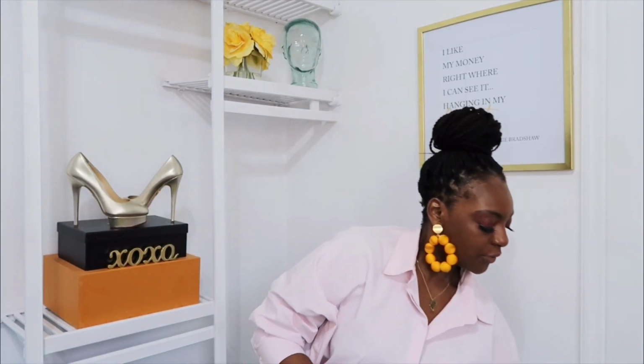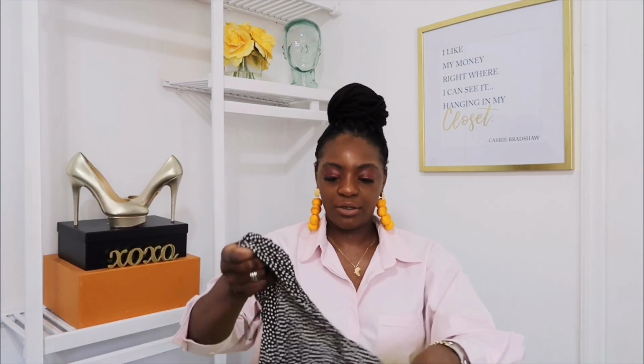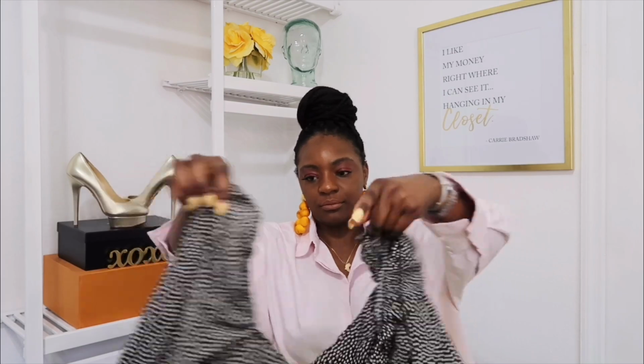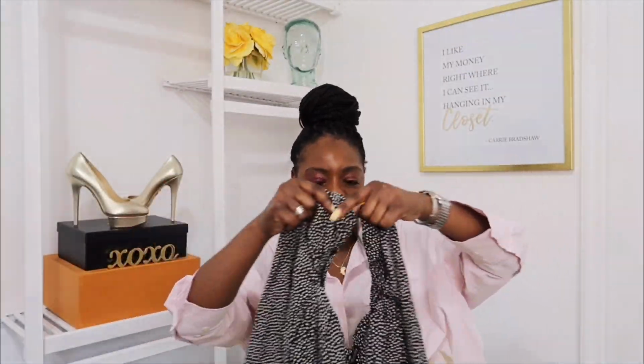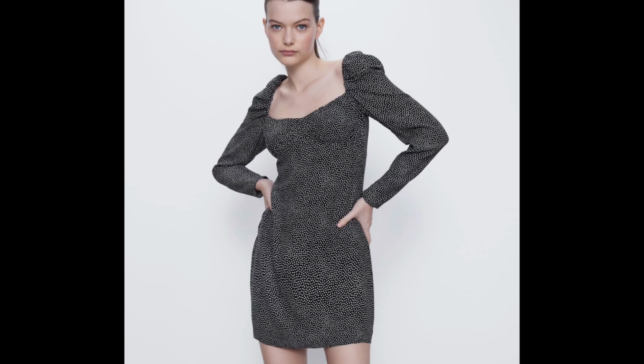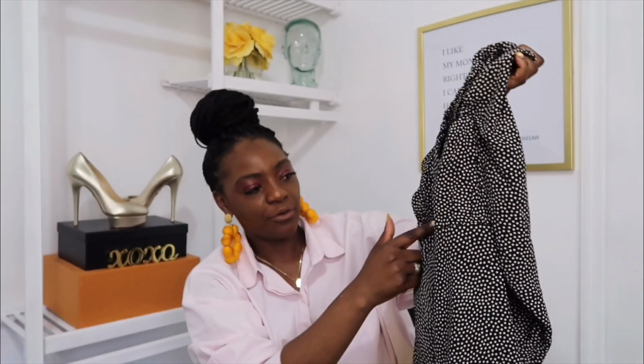Okay. Number 2, let me pop it up. Throw that box down there. Okay, so number 2 is this super basic dress, and I'll throw the picture up on this too so that you guys can see it. It has like an off the shoulder sleeve that you can wear, and it has this like cupping. I'll move it closer so that you guys can see. Cupping like right here in the front.